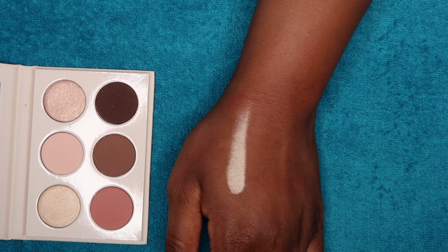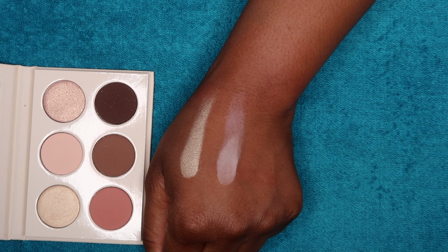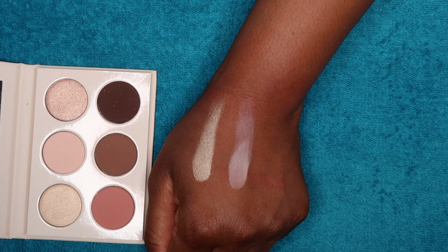Let's see the next shade. Okay. Don't know what I'm gonna do with that. Perhaps a brow bone shade. Girl, I'm just talking right now. I don't know. No hope. Let's see.